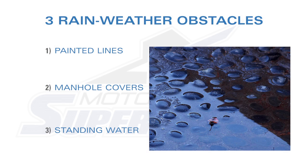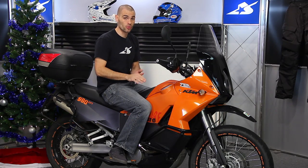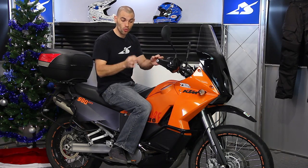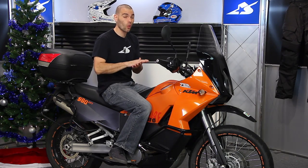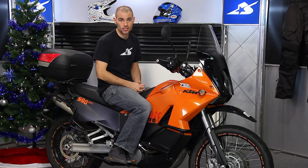And of course, standing water. I'm not talking about just that sheen of water that's all over everything. I'm talking about puddles. Anywhere where you might get any amount of water that will cause you to hydroplane. So really watch out for that. One good tip for dealing with standing water is to keep an eye out for beading. If you see individual beads of water, that would indicate that there's actually oil underneath that, which makes it even worse. So those are the top 3 things that you need to watch out for.